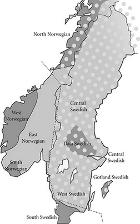Topic: Standard pronunciation. There is no uniform nationwide spoken standard Swedish. Instead, there are several regional standard varieties, acrolects or prestige dialects, i.e. the most intelligible or prestigious forms of spoken Swedish, each within its area.